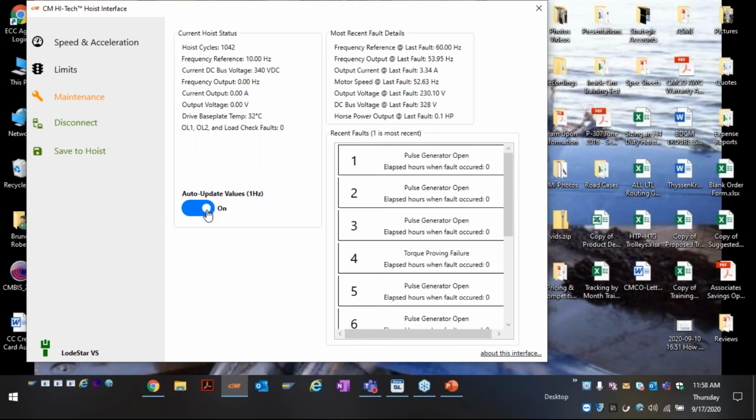Absolutely. The last page is your maintenance page. So as I spoke about, it's giving you your current hoist status. So I got 1,044 cycles. I'll run the hoist. You can watch my numbers. So it's telling you what my output voltage is, what my frequency output is, what my DC bus voltage is. It's giving me all that information real time.